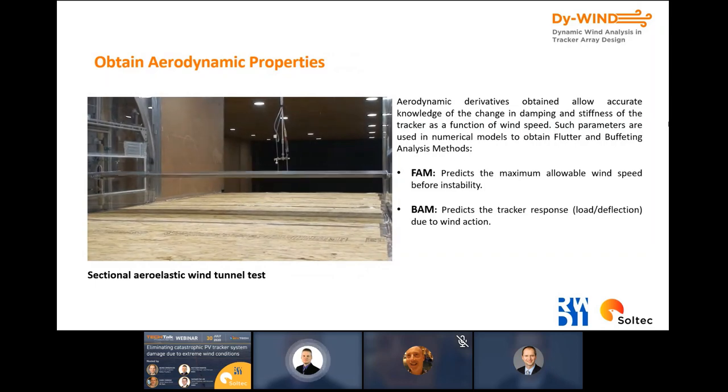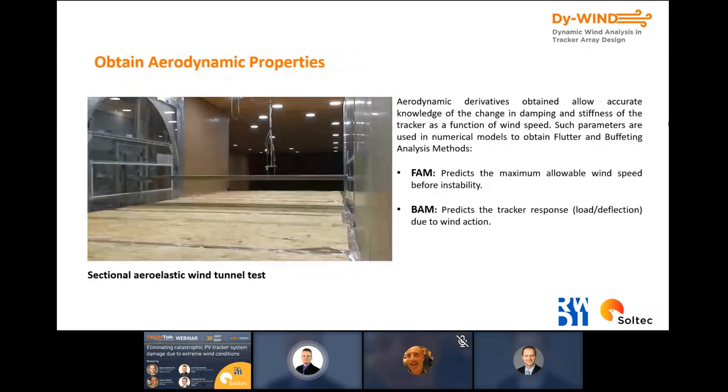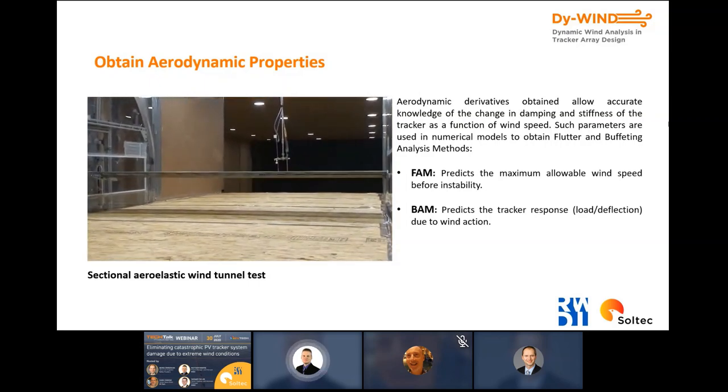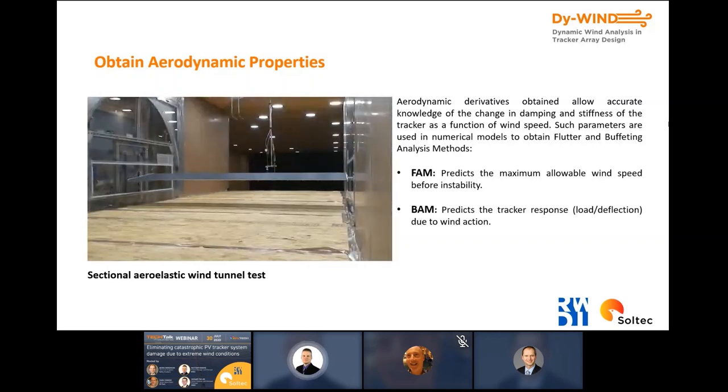There's really one key piece of information that we extract from this type of test, and we call those aerodynamic derivatives. These derivatives describe how the total damping and the total stiffness of the system change with wind speed. Due to the aerodynamics, damping can either increase or decrease, and stiffness, represented by the natural frequency, can also increase and decrease.